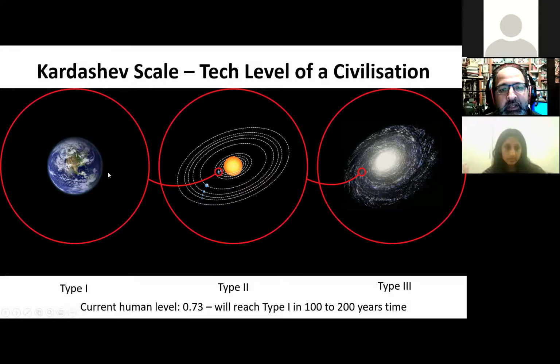So in his proposal, there were a number of types of civilization. So type 1 civilization is a civilization that uses as much energy as falls on its planet. So if we could harness all the energy that fell on the surface of the Earth, we would be a type 1 civilization. A type 2 civilization uses as much energy as is produced by its star in its solar system, and a type 3 civilization uses as much energy as is produced by all the stars in its galaxy.